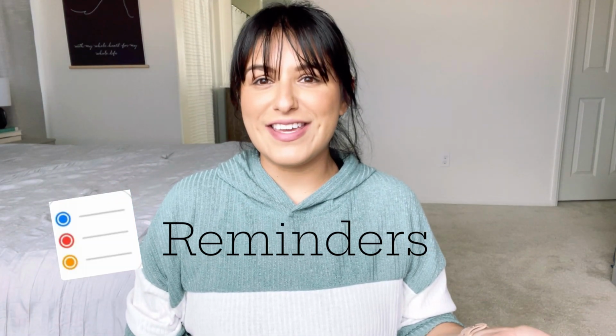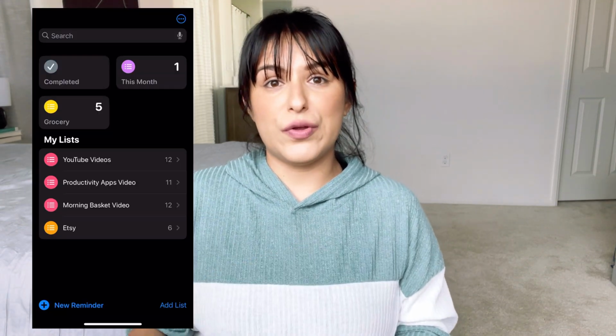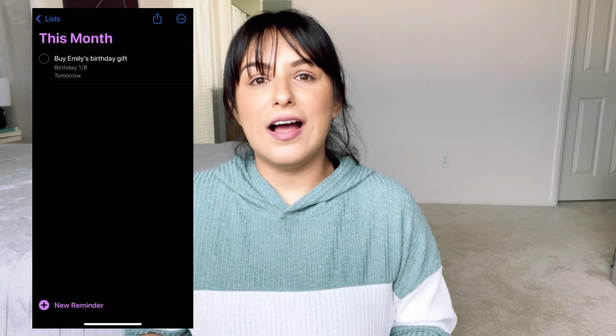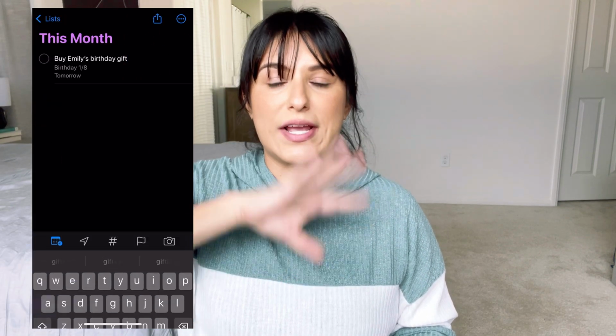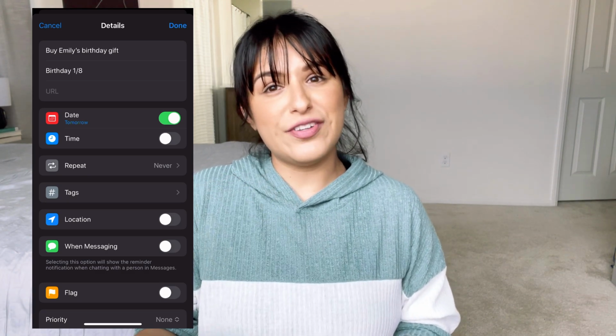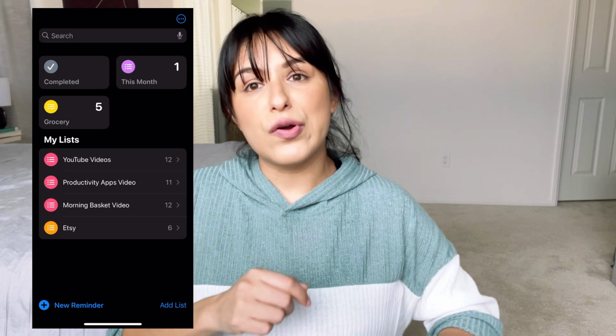Reminders is the app that I use for all of those tasks that do have a due date. I know this one is also lists, but it's different. I use this one for those tasks that do have a deadline, and I usually add a little note there. You can also set reminders before the actual due date. If it's a birthday and I need to get a birthday gift, I will add buy X a birthday gift. I will set it to remind me a couple days before so I have enough time to go and pick out a gift.